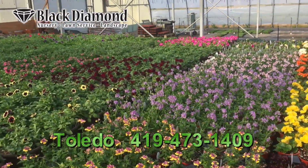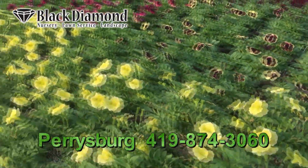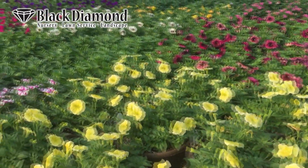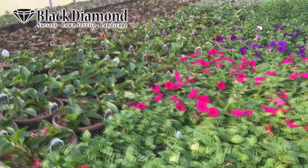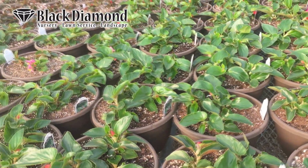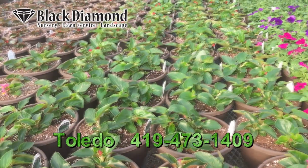Moving over here, we've got more petunia hanging baskets. Lots of different colors, lots of different varieties. Some dragon wing begonias that are slowly coming along here as we move down towards the end of the rows. Those are always slow. That's a plant that likes a lot of heat. Doesn't love a lot of sun, but likes heat in order to really fill out and grow.